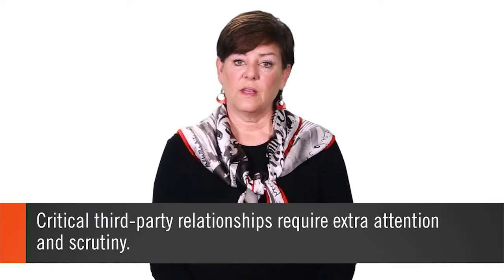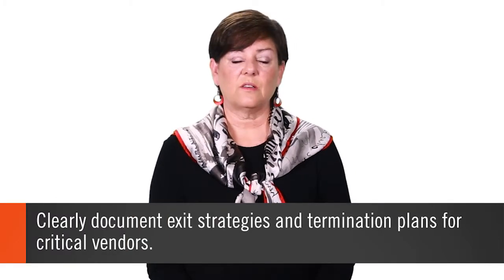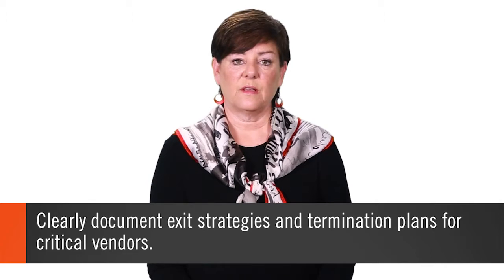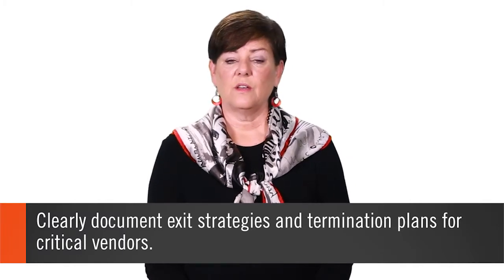For example, the guidance is clear that you must clearly document exit strategies and termination plans for critical vendors. The reason should be obvious. If a third party goes out of business, you want to make sure it's not going to harm the bank, your customers, or the customer's data somewhere down the road.